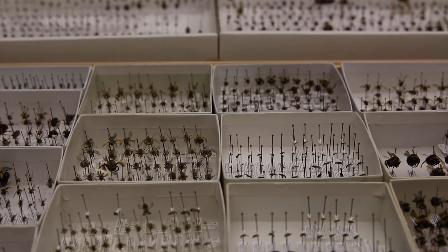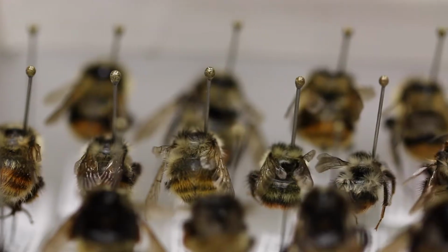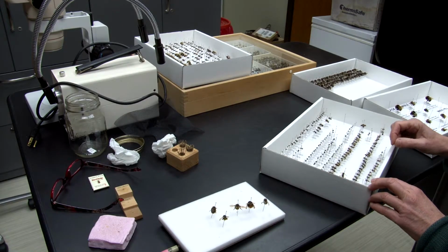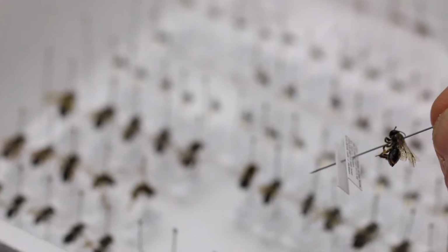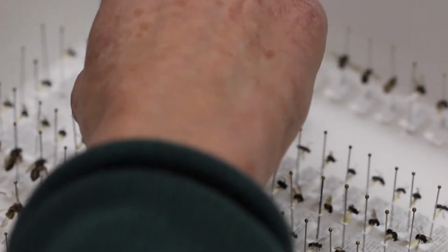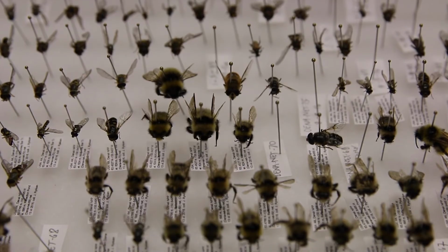Jessica points to rows of pinned bees in a box. These 3.5 rows are all one species of bee, Bombus cryptarum. Let's see what else we have here. Mining bees. Bees nest in the soil. These tiny little bees here are called masked bees. They live in hollow twigs. There's lots of information in there.